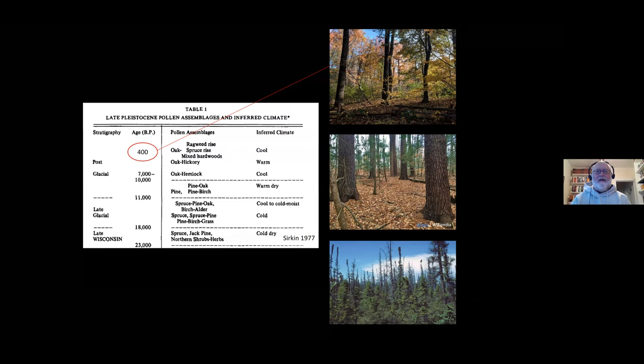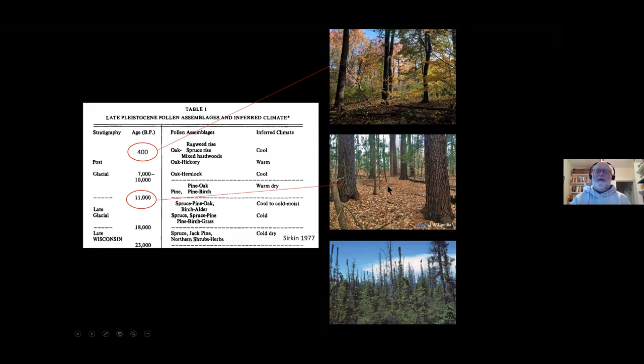So 400 years ago, you might have seen oak chestnut. But if you go back 11,000 years ago, you would have seen pine forest in the Ridgewood Reservoir. This is a pine forest in Connecticut, but it's the kind of forest you would have seen. And if you were to go back 18,000 years ago, you would have found tundra and spruce and jack pine, like you have to go to Canada to see nowadays. That would have been the vegetation around the Ridgewood Reservoir. So just think about that.